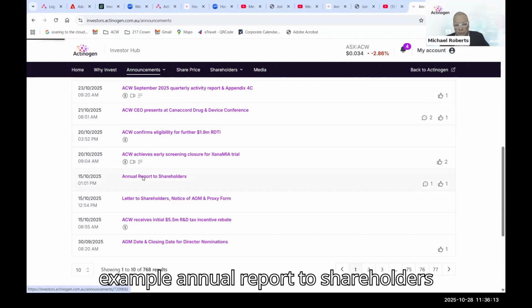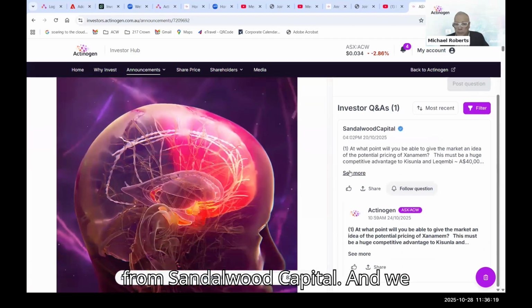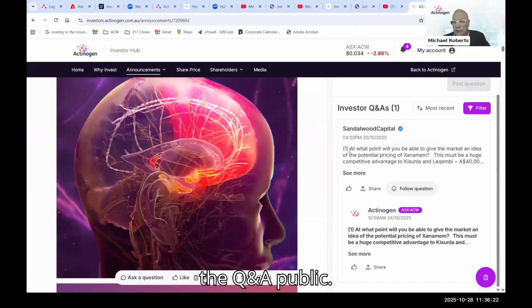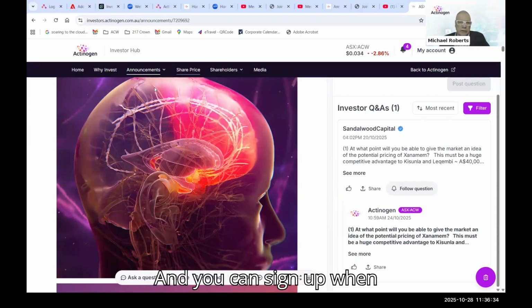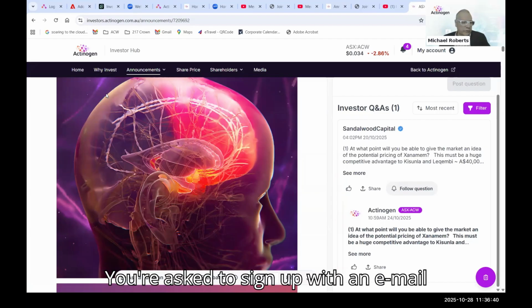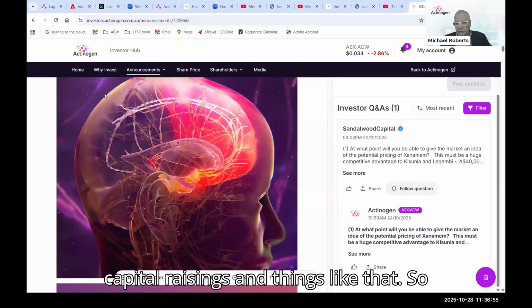Here's an example, an annual report to shareholders, where there was a shareholder question from Sandalwood Capital, and we provide answers there. We make most of the Q&A public, especially where there's interest to other investors. You know, one investor asked a question, so we'll make it public so everybody else can see it. And you can sign up when you first go there. You're asked to sign up with an email address so we can send out price-sensitive ASX announcements. And you can identify as a high net worth investor, which is really useful too if we go into capital raisings and things like that.